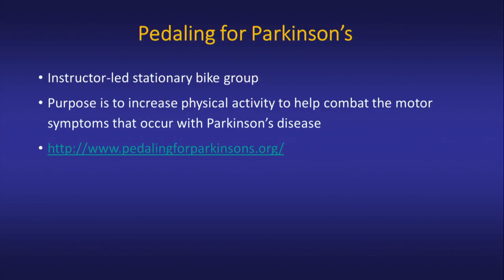Pedaling for Parkinson's is another one that's pretty popular right now. It is an instructor-led stationary bike group. It's indoors, so if you do like to bike, you can safely bike indoors the entire year. You just have to drive to the facility. The purpose here is to increase your physical activity to help combat the motor symptoms of Parkinson's disease.